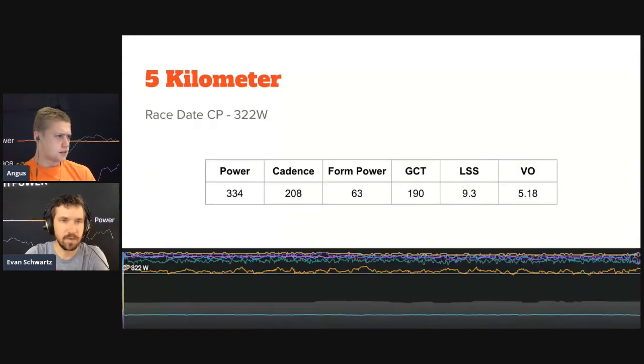Cool. So the actual 5K race, CP again, right in that low 320s, 320 to 324 is what we've seen. Athlete was able to run 334 watts, cadence 208, form power 63, ground contact time a little bit above what the athlete had done for the mile and 3K. LSS 9.3, again, as this athlete is running at a higher intensity. This is very, very good fatigue resistance, like Gus has pointed out. Vertical oscillation right in line, but 5K at 334 watts, that's very good for this athlete.